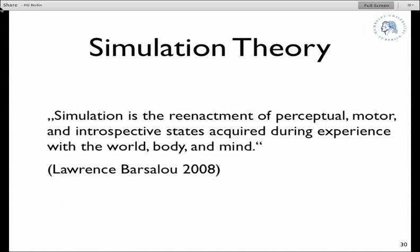He says that simulation is the reenactment of perceptual, motor, and introspective states acquired during experience with the world, body, and mind. So basically, if you want to perform some interesting behavior, you first internally experience it, because you've already made this experience at an earlier point in time, and because your direct sensory feedback might be delayed or might be noisy. So that's a good thing to do.